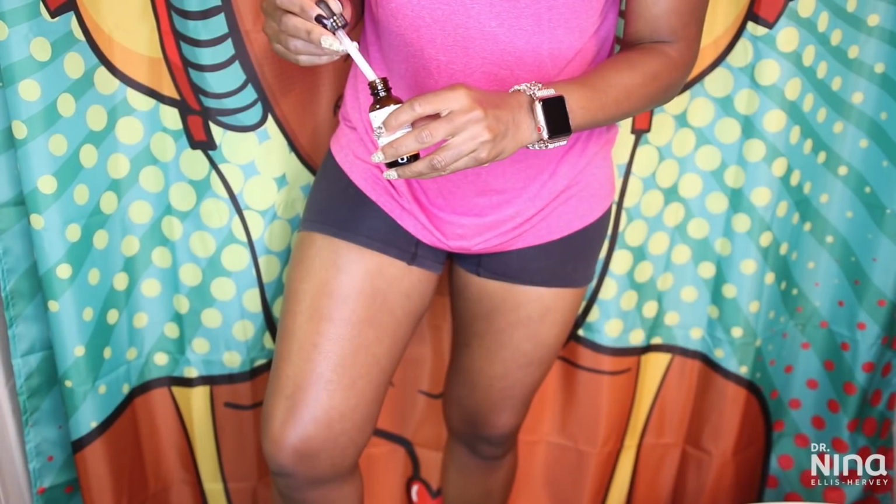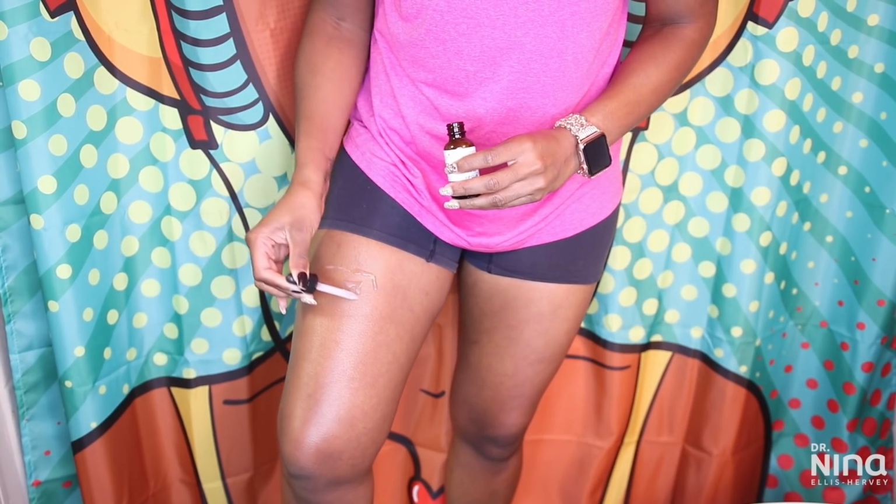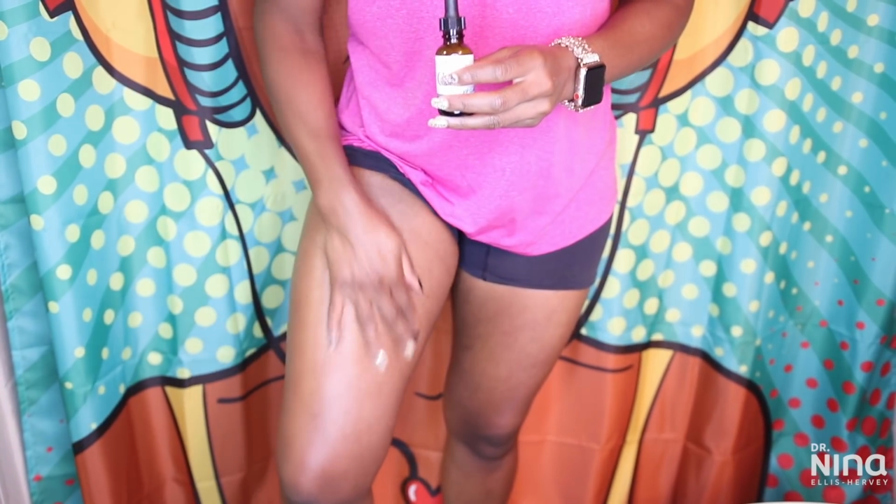I just love it because it's easy to use. It really has helped to improve the quality of my skin. And though my vitamin C serum says that it's for your face, you all know how I feel about using things from my face to my body. If it's good enough for my face, it's definitely good enough for my body.